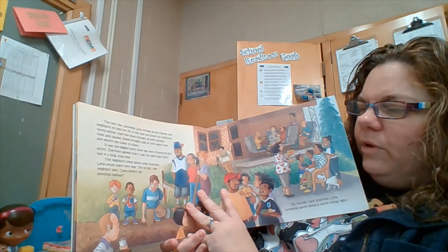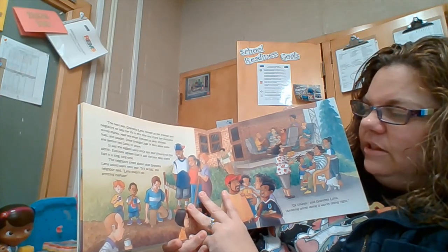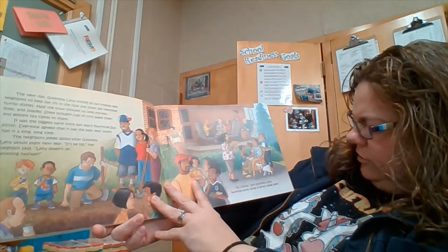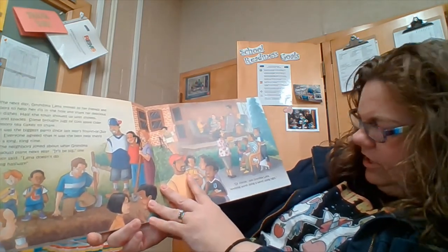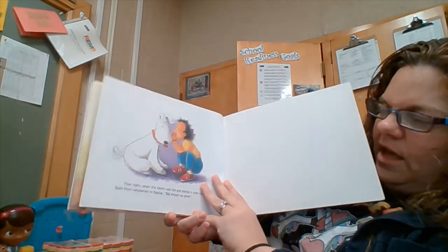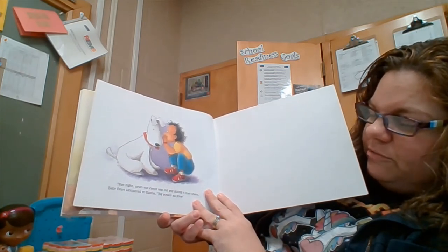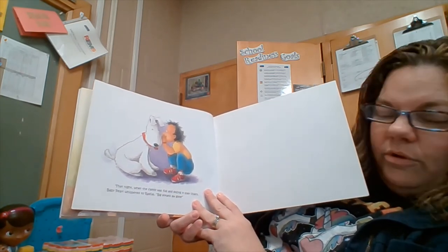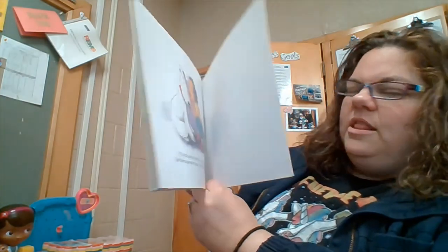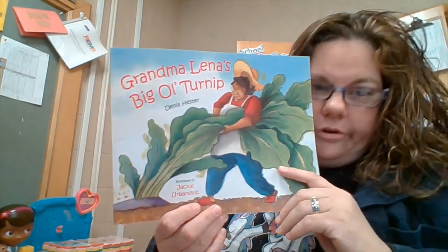The neighbors joked about what Grandma Lena would plant next year. "It'll be big," one neighbor said. "Lena doesn't do anything halfway." "Of course," said Grandma Lena. "Anything worth doing is worth doing right." That night, when the family was full and dozing in their chairs, Baby Pearl whispered to Rascal, "Big potato, gone." And that is the story of Grandma Lena's big old turnip.